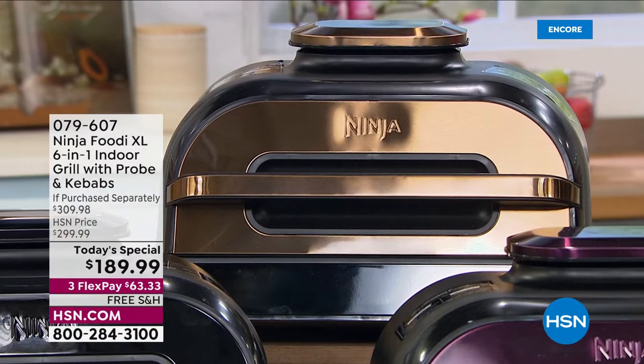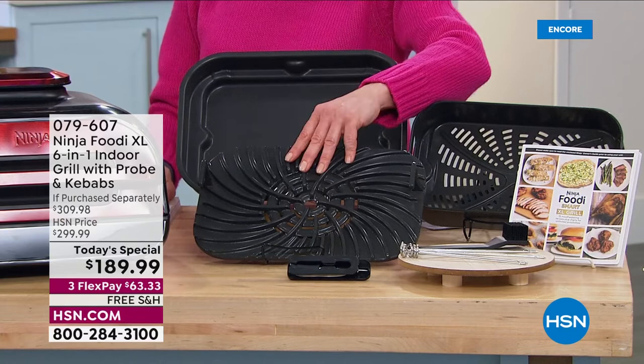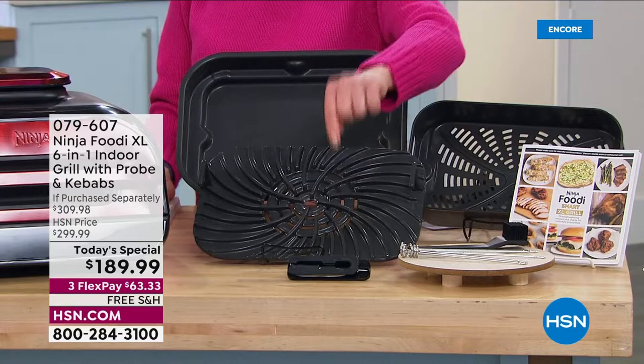And then, remember, whether you're grilling on that grill plate, which I defy, I'm serious, even if you are good on the grill, why would you? Because all of the components, not the unit itself, are dishwasher safe. But you're probably just going to rinse them off. That's what I do. I never put mine in my dishwasher. And then you get the temperature probe. That's what takes it to a whole new level.